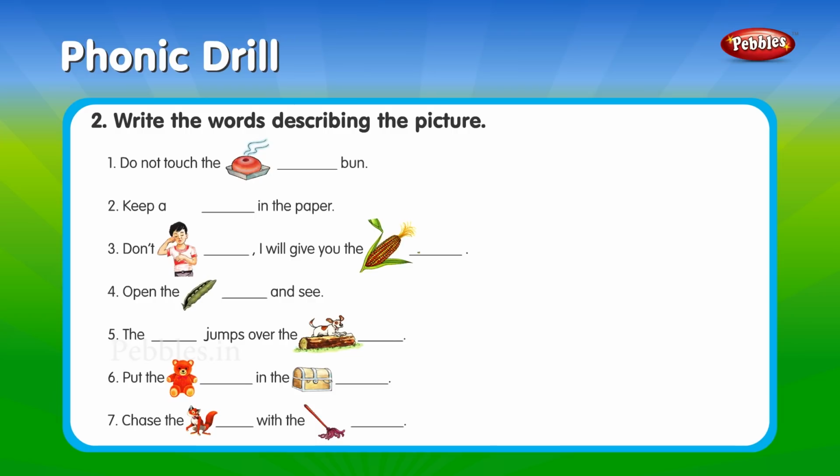Write the words describing the picture. Do not touch the hot bun. Keep a dot in the paper. Don't dash. I will give you the dog. Open the pod and see. The dog jumps over the log. Put the doll in the box. Chase the fox with the mop.